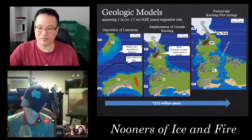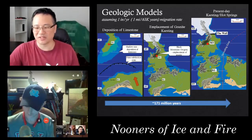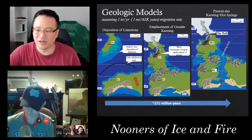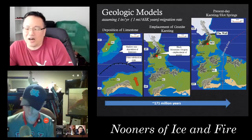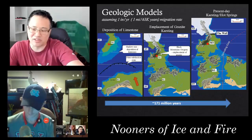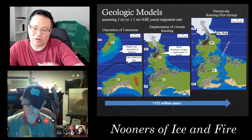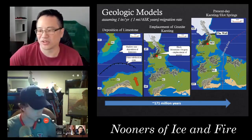It could take longer, so it could be moving right now. It could have stopped after 171 million years and then just stayed still until the present day. I don't know, okay? But what we do know is that we got the rocks. We know that from the time of deposition of limestone to the emplacement of the granite, where the two continents probably collided, and Winterfell moved close to the present day location on Westeros, it took about 171 million years.